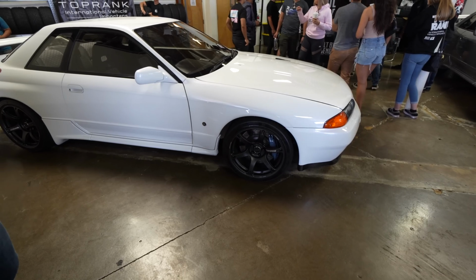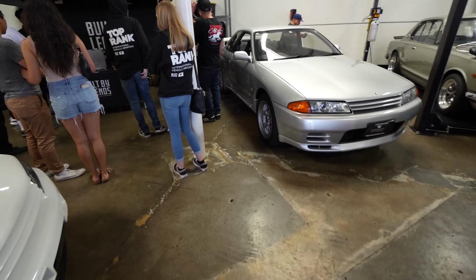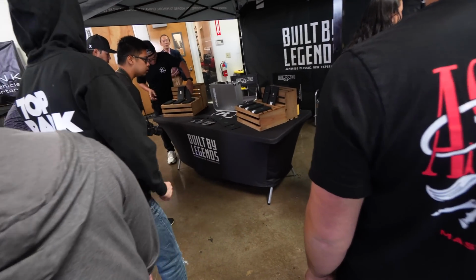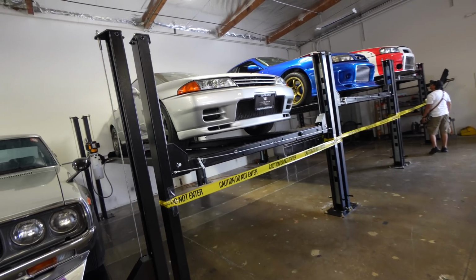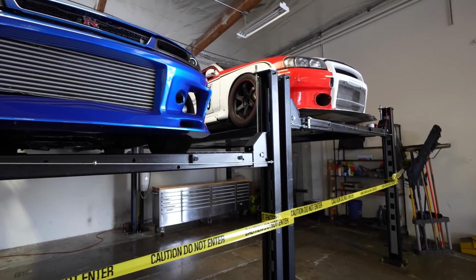So we got the same Built by Legends cars that are at the track. This is the Mines R32 and the Built by Legends booth. I got to come over here and buy myself a shirt. Hopefully they got some stuff for sale. Looks like they got something. We got some R32, R33, R34 just chilling up on the rack.